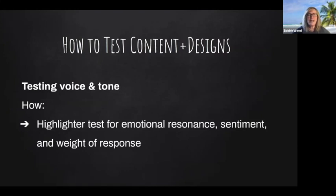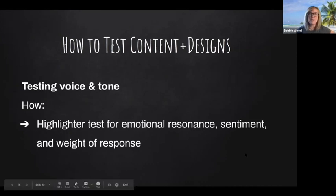We're going to talk about highlighter testing here. Highlighter testing is a fantastic, simple way to test for emotional resonance and sentiment, which means, what is somebody's emotional reaction to your words? And then you can test the weight of the response. So let's look at an example.